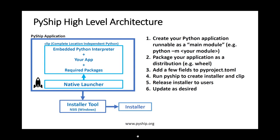I mentioned updating before. Your application can also update itself in the background. The CLIP file, which is a zip of the CLIP directory, is versioned and also uploaded to the cloud. PyShip provides an update capability that downloads new versions, and those versions are used when your application restarts. This can be done without any user intervention, since the launcher app can restart your application as part of this process. For many applications, such as taskbar apps, this requires no end user intervention.